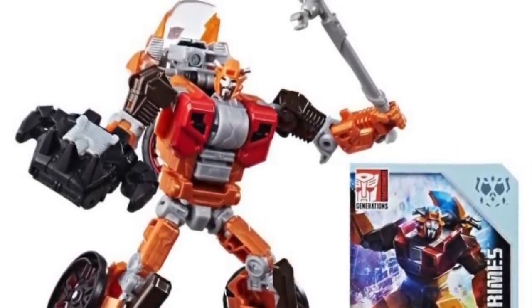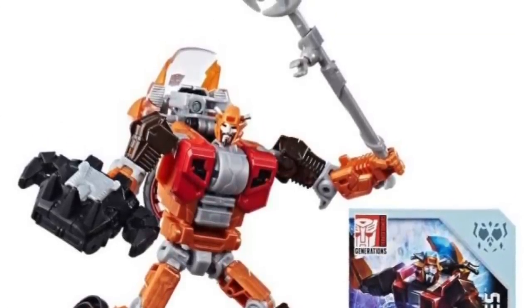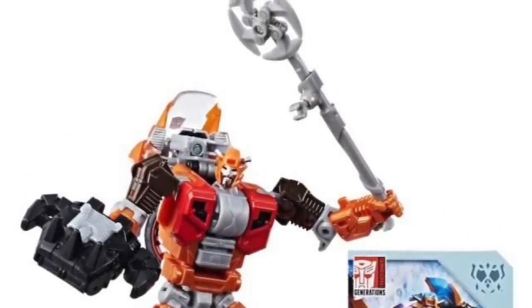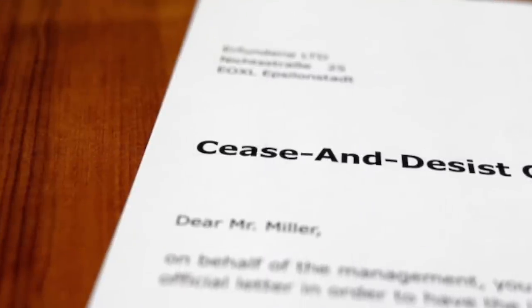And again, like Wreck-Gar here, the latest version that Hasbro has put out, is not as cartoon content accurate to the '86 movie as the third-party version. So that's what the appeal is. Sure, you could get this figure from Hasbro, but the third-party option gives you the opportunity to get a more accurate content version, which is what fans really love.